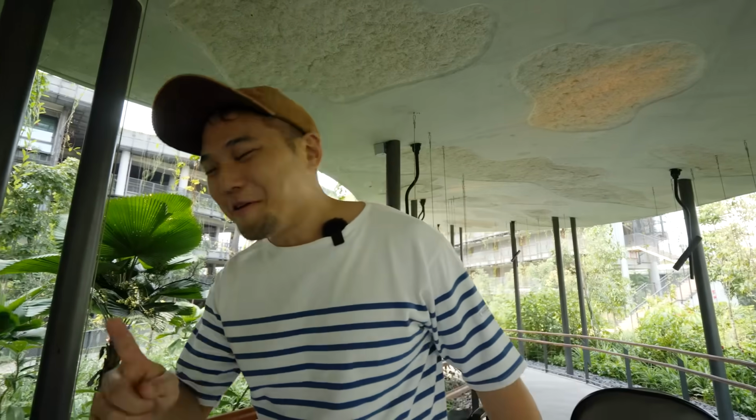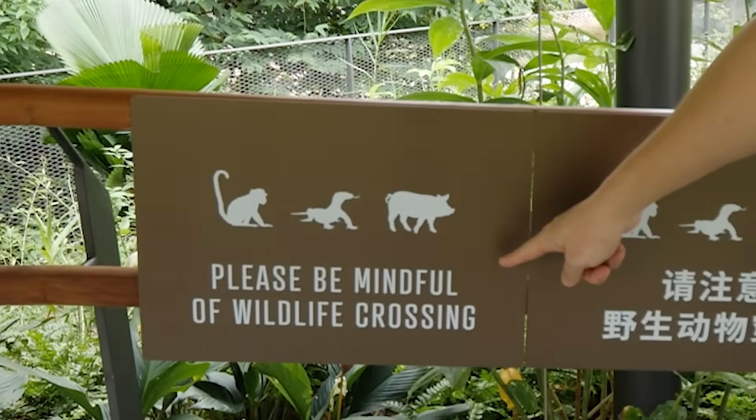I think this is the only hotel in Singapore with a sign like this. So this hotel is by Banyan Tree, known for like atas spa and stuff, right? So quite excited.